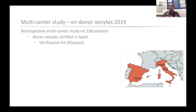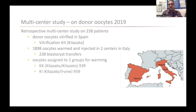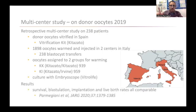Let's involve another group. So we did this transnational study with 3 groups with different histories. This study was performed on almost 2,000 oocytes, vitrified with Chitozato, then transported to Italy and warmed in 2 different centers. These were assigned to 2 groups for warming, again, like the previous study, with Chitozato or with Irvine. The oocytes were all vitrified with Chitozato. And again, survival, blastulation, implantation, live birth rates were all comparable, demonstrating that also in other hands, this protocol was efficient.